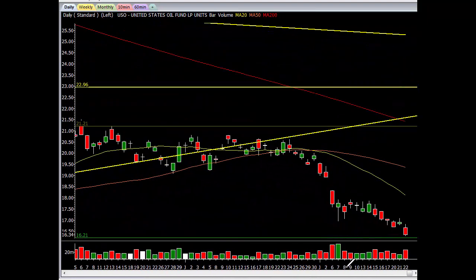Got a little bit more volume on this candle, so let's see if we could get a reversal and get a little bit of volume going on. And that's pretty much it. You know what? I'm going to cut this one short.